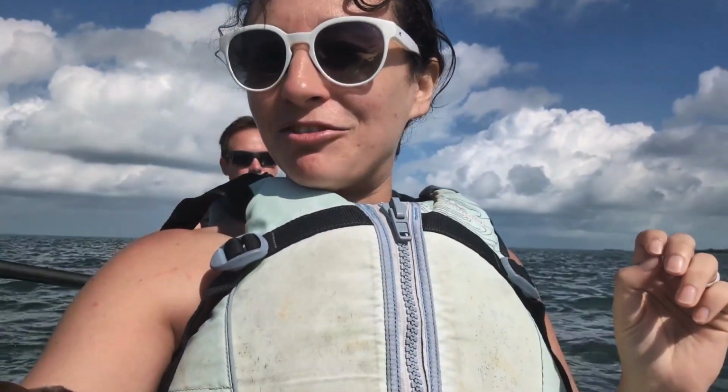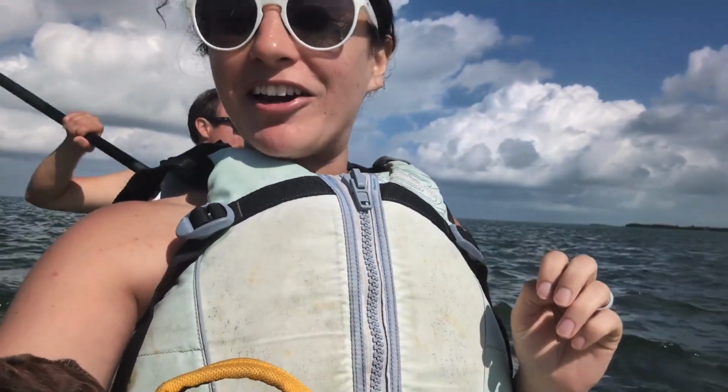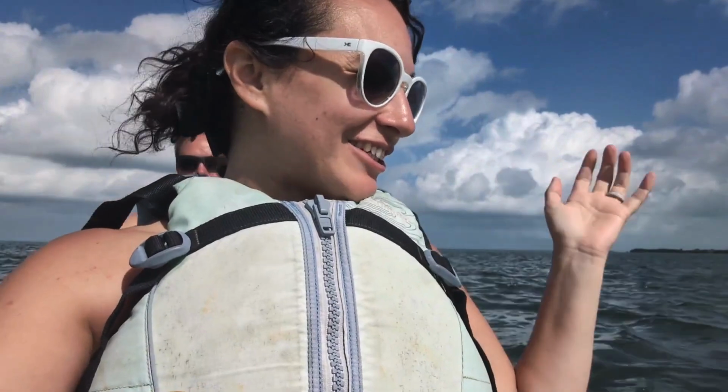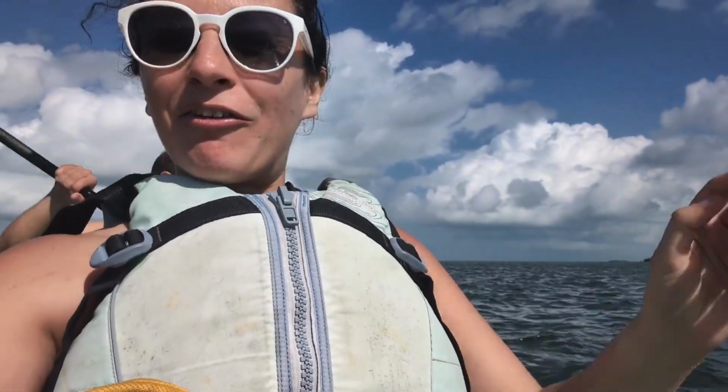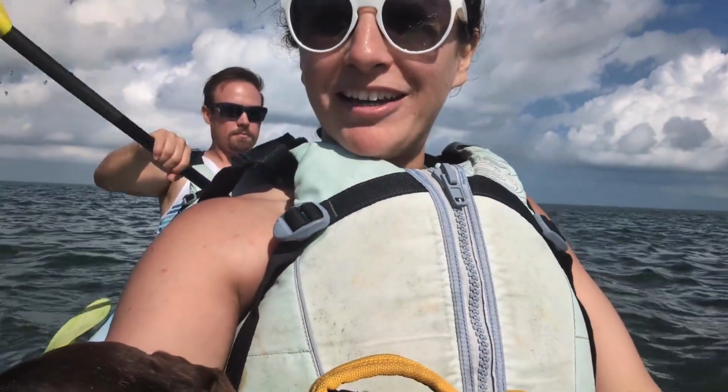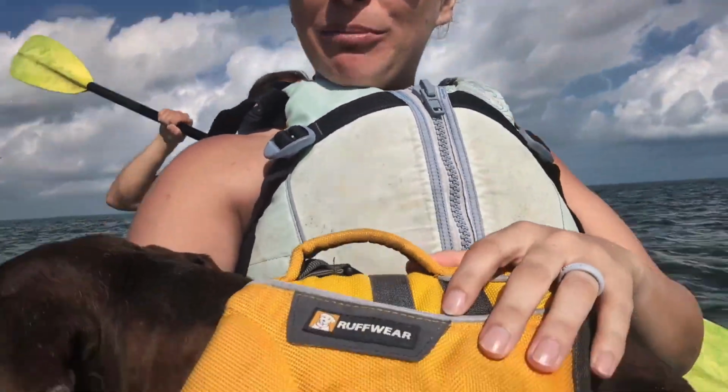We did not get to rent a kayak last time we were here, and this is definitely a bucket list experience, and it's still absolutely beautiful, just kind of going around and looking at the coral and whatnot. So I got my muscle with me. I'm in charge of taking pictures and making sure Butters doesn't go swimming in the ocean when she's not supposed to.